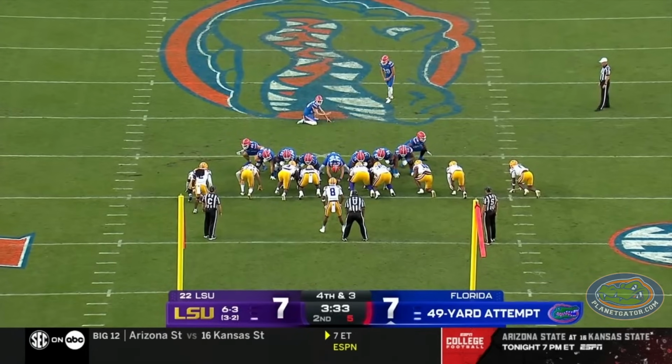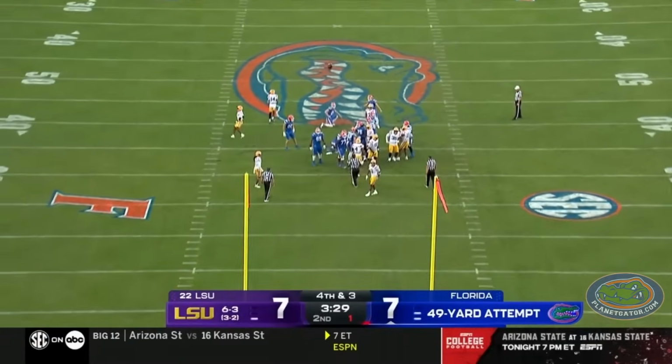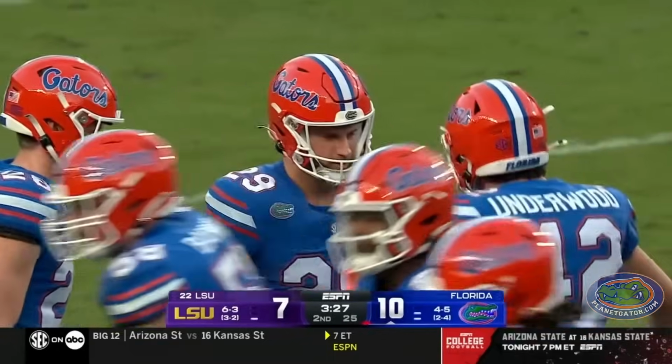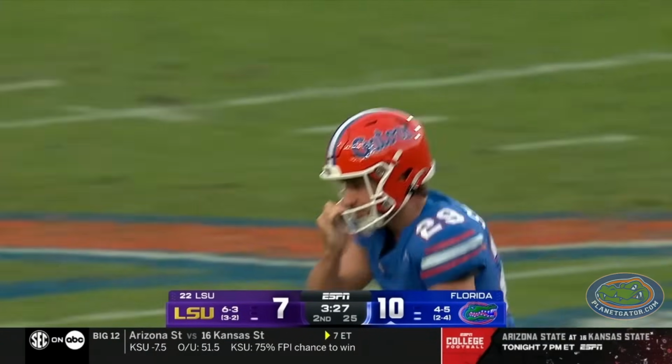Underwood to snap. Here to get the lead. Good snap. Good hold. Kicks away. Plenty of leg for Trey Smack. This is right down the middle. Field goal good for Trey Smack, and the Gators take the lead.